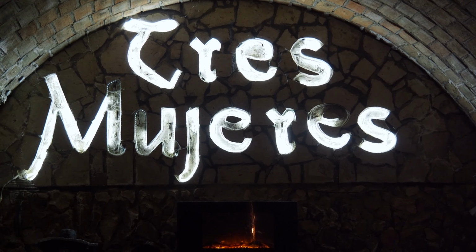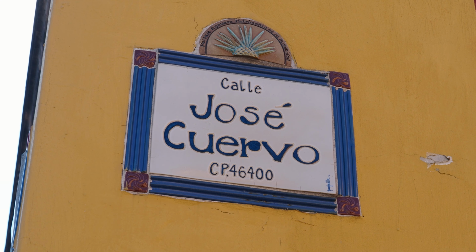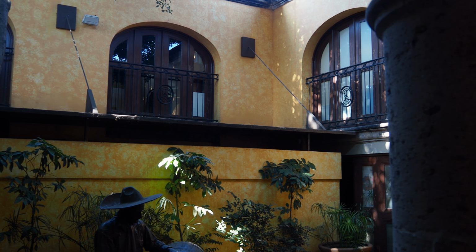And also a good tip is to come to this Tres Mujeres distillery just outside of Amatitan instead of going to the Jose Cuervo distillery in Tequila. The Jose Cuervo one is worldwide well known, so it's a lot more expensive. This Tres Mujeres one is like 50 pesos each, which is about £2 each for the tour. So it's very, very cheap and definitely a lot quieter than the busy one in Tequila.